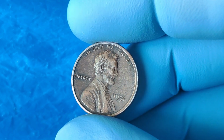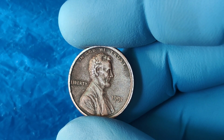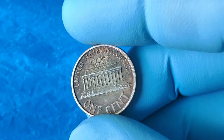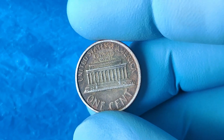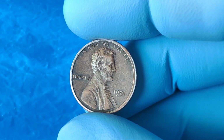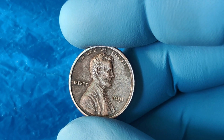The market for rare coins is always evolving and prices fluctuate based on demand and availability. However, one thing remains certain: rare coins like the 1991 Lincoln penny with no mint mark continue to attract attention from serious collectors and investors. Auctions and online marketplaces showcase these valuable pennies selling for unbelievable amounts, and if you have the right coin, you could be sitting on a potential fortune. So the next time you go through your spare change, pay close attention to those pennies, because you never know when you might come across a rare gem that could be worth millions.